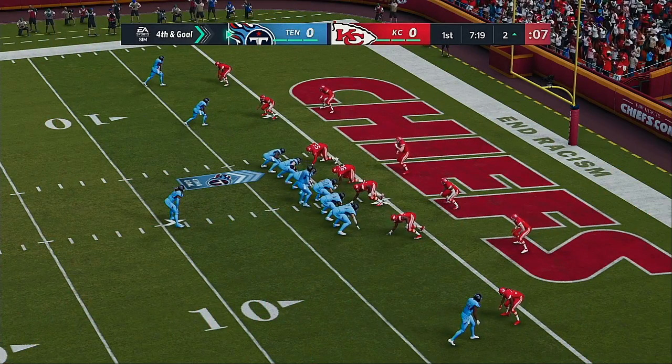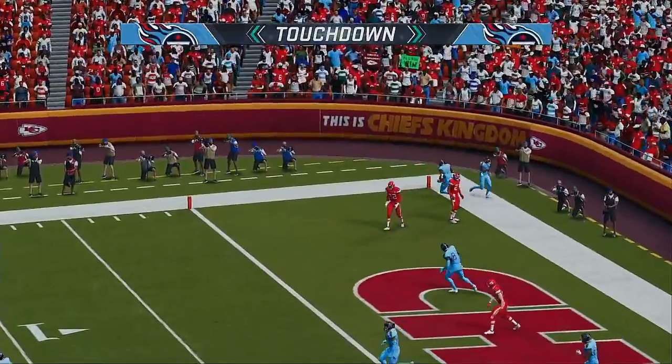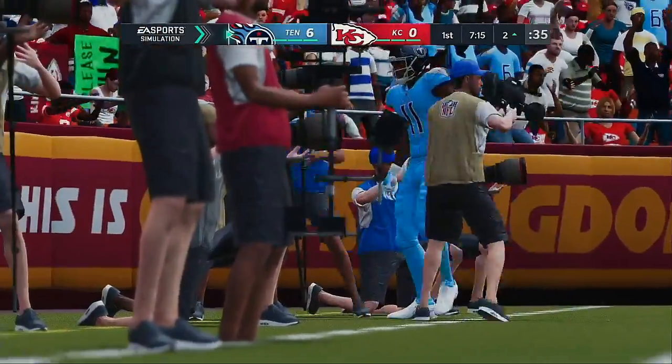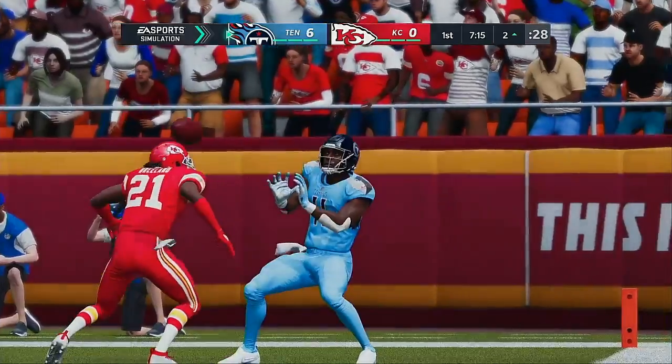And on their first drive, the offense staying out there. They're going to go for it on fourth. That'll be caught by Brown. Touchdown, Tennessee. A.J. Brown. 2 yards on the touchdown there. And the Titans take the ball down the field and score on their opening drive.